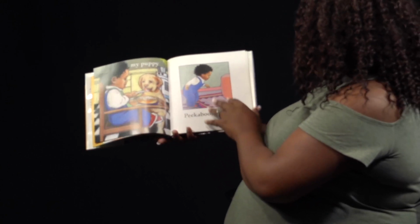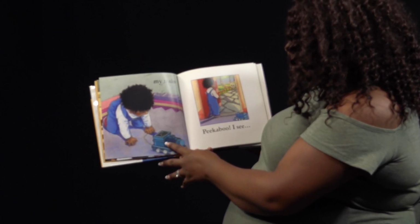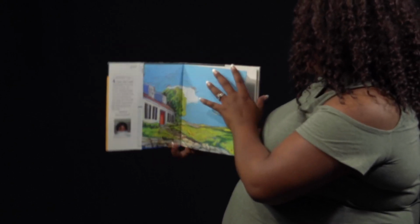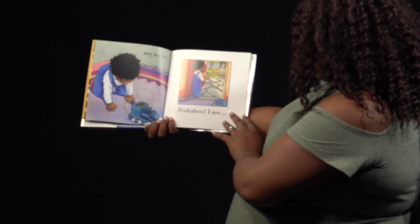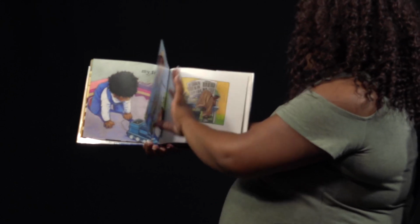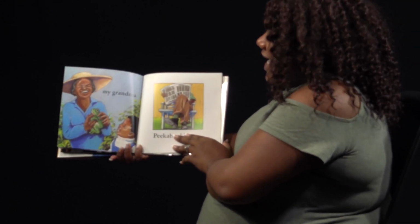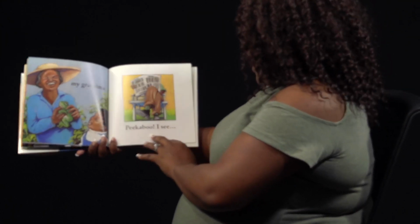Peekaboo, I see my train. Chugga, chugga, chugga, choo, choo. Oh, let me not drop it. Ready? Peekaboo, I see my grandma. I used to love mornings and days where I could come home and see my granny gran. That's what we call them.